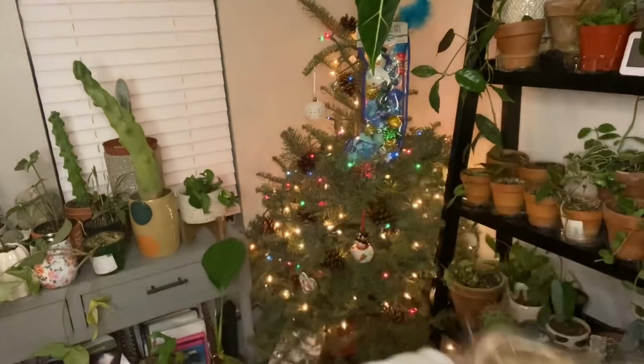Here, let me show you what that one looks like. A randomly variegated, beautiful plant. See the streaks on it? We have our baby coming in right here. So amazing. This plant is great.